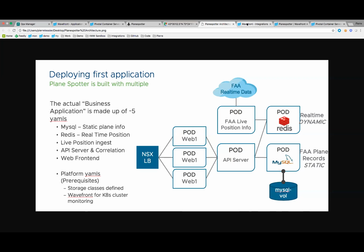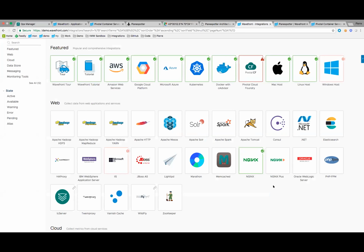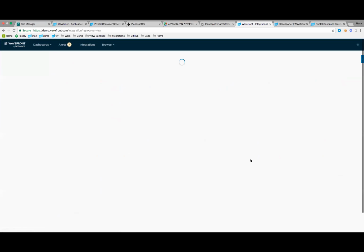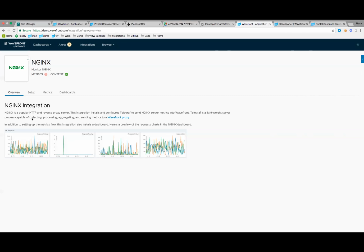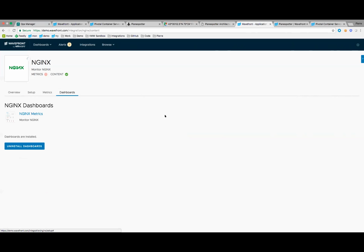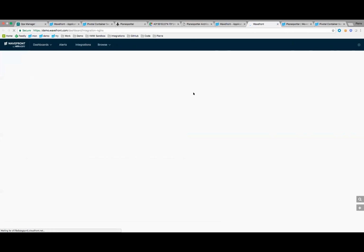Now, one of those is Nginx, like I mentioned earlier. And we do have an Nginx integration as part of the Wavefront integrations page right here. Here's a list of just a couple of them. And when I click on this Nginx integration, we can see some setup instructions on how you get it set up. We have some more on how to do it in the container world. And ultimately, you get a dashboard, which looks like this.